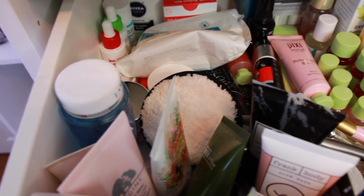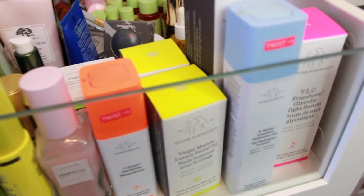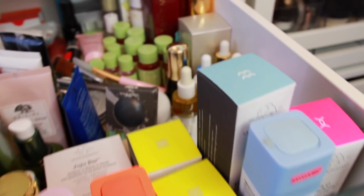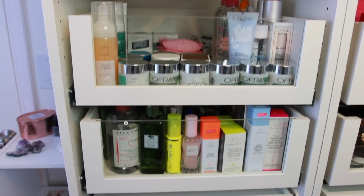I have an extra Face Halo and a bunch of backups of some of my favorite products, like the Marula oil from Drunk Elephant. I cannot live without it, so I have backups of a lot of those. And so most of my skincare finally has a home in these drawers right here.